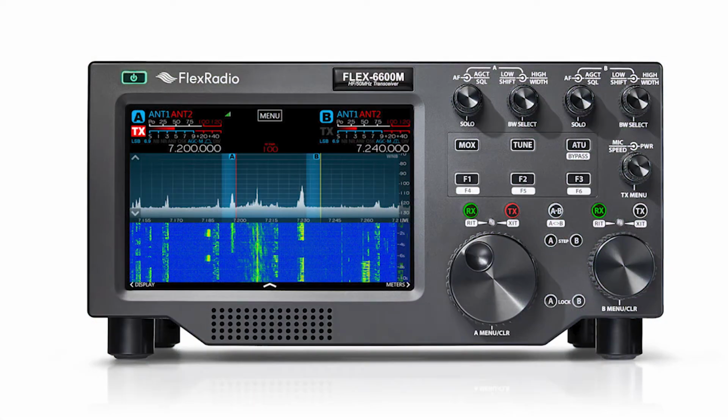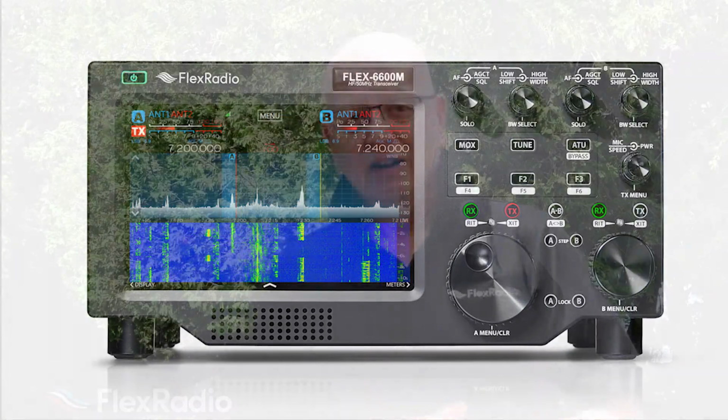So first off, what is a Flex Radio? Well, that's a good question. Flex Radio is an HF radio with 100 watts out from 160 through to 6 meters, and one of our models even works on 2 meters. And it's a software-defined radio. Well, what's a software-defined radio? Well, software-defined radio is actually just a technology.